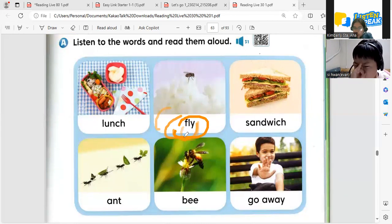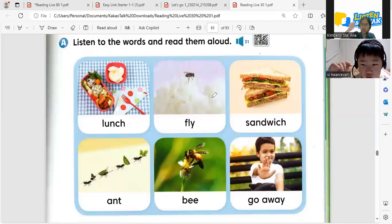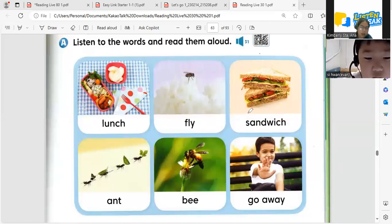What is this? Fly. Oh no, it's a bug. And if it goes to your food, don't eat it anymore, okay? It's dirty. Don't eat food when there's a bug or a fly. How about here? What is this? Sandwich. Oh, I love sandwiches. Do you love sandwich? Okay, say I don't like sandwich.